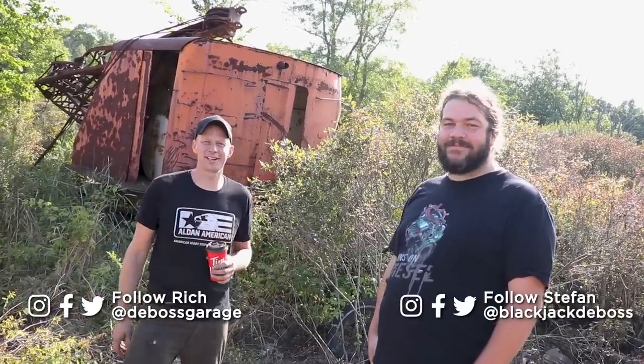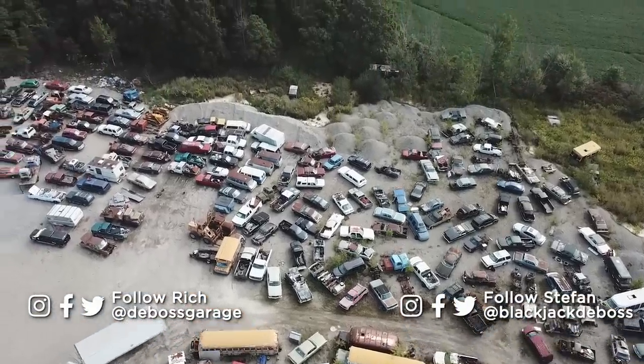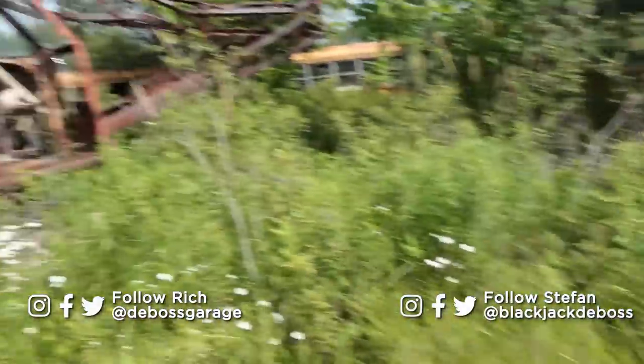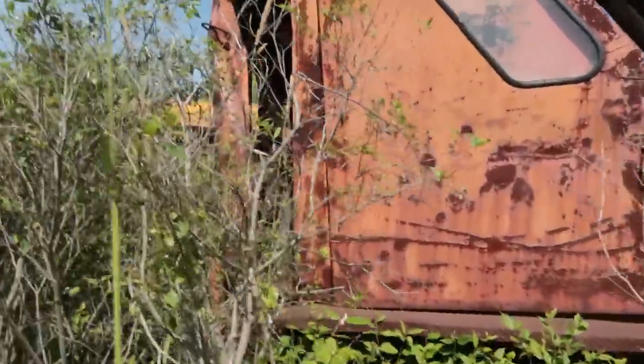Next favorite place on earth: B&R just bought this yard and it is amazing. Stefan and I were walking through and we found this. Check out this thing. Crane. We had to like swim to it because the weeds were so high. All we know is that it's super cool.